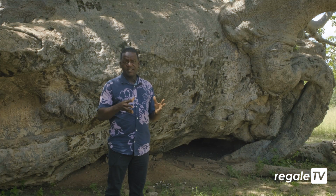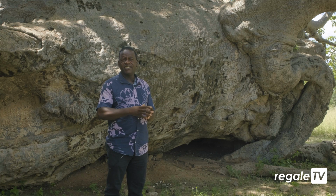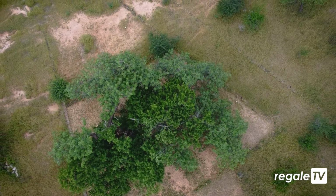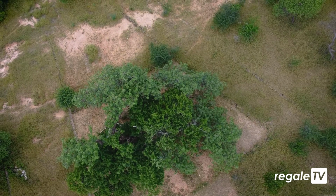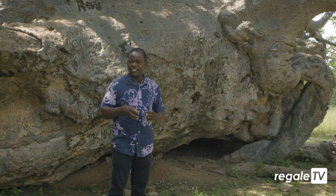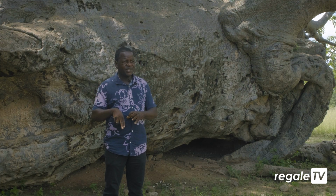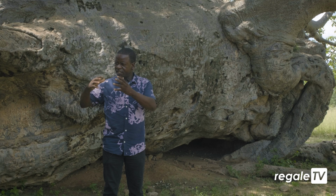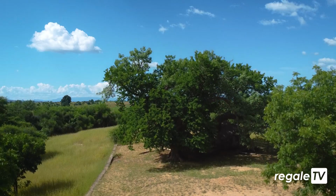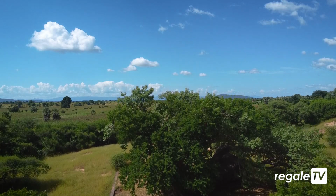Before trade, this area was a village. There were people before the trade. And there was also ivory here. I mentioned salt and ivory. So for those Arabs to come here, they knew that this area had what? Ivory and salt. So they were coming here to get those items. This area was rich because there was ivory, there was salt, and copper probably was coming from the Copperbelt.